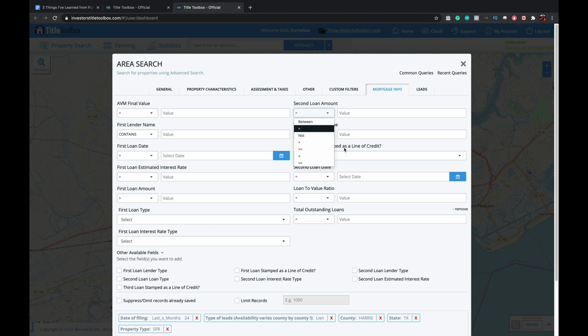For instance, if I want to target properties without a mortgage, or without a second mortgage, I could say second loan amount less than or equal to 1, which is pretty much 0 for the second loan amount.